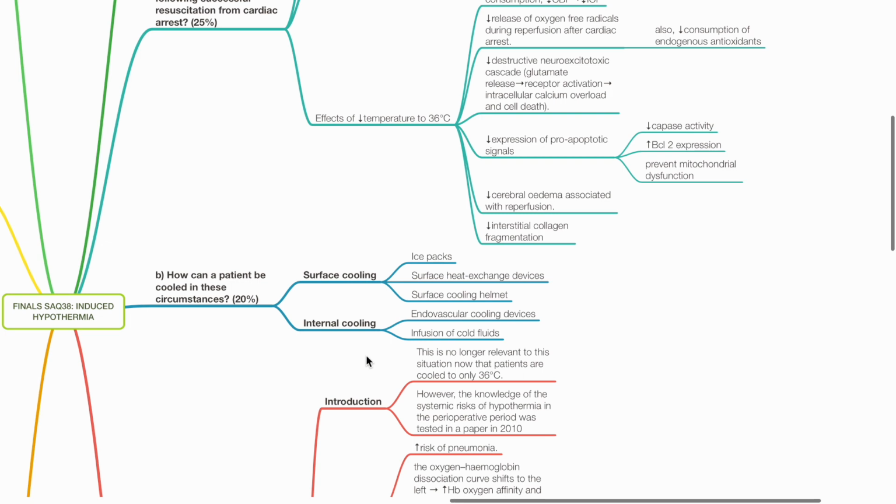B. How can a patient be cooled in these circumstances? Measures include surface cooling and internal cooling. Examples of surface cooling include ice packs, surface heat exchange devices, and surface cooling helmet. Examples of internal cooling measures include endovascular cooling devices and infusion of cold fluids.